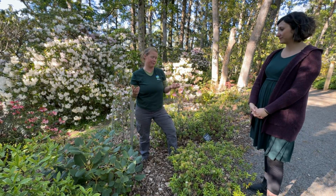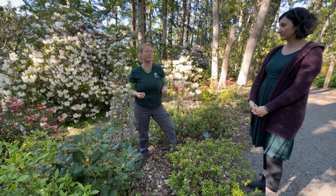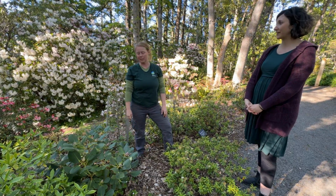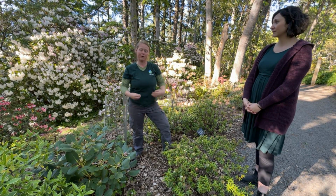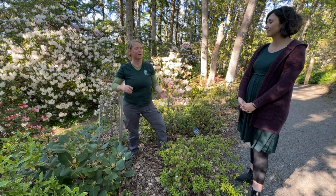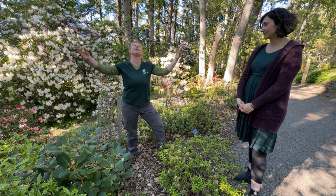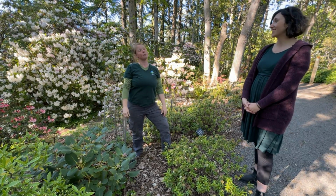We do live in a tough climate where we have 3 months of drought in the summer. That's really hard on most rhodies. So that's when they do need supplemental water, but it can be once a week, a good soaking. And the older they get, the more established they'll get. And if they're in dappled shade, you're further ahead.